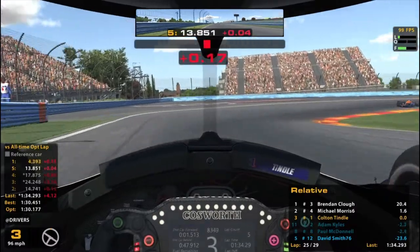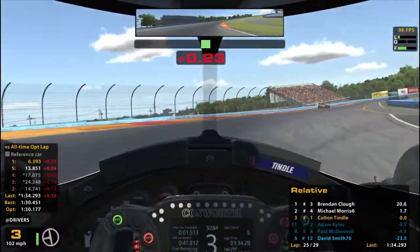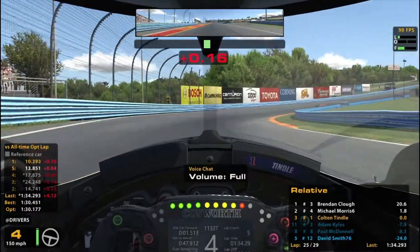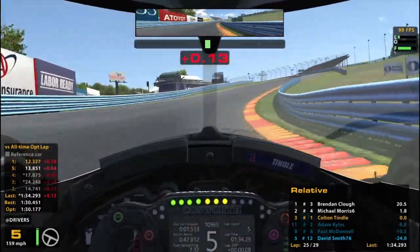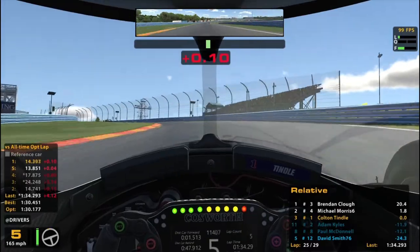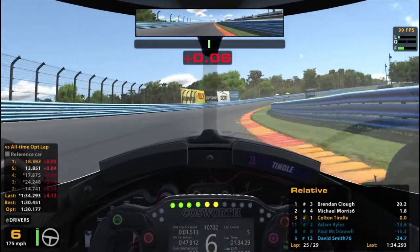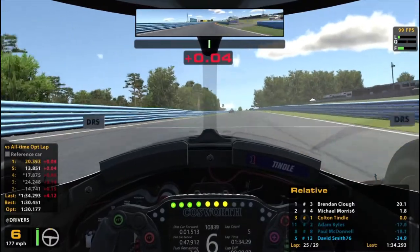Your engine temperatures are okay. All clear on engine temperatures. P3. This is working. I'm trying to see if we'll catch him, but then I'd have to pass him. Gotta know how to do that too. But he's a good 1.8 seconds ahead now after my blunder.